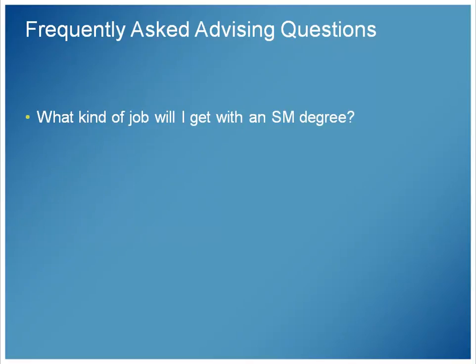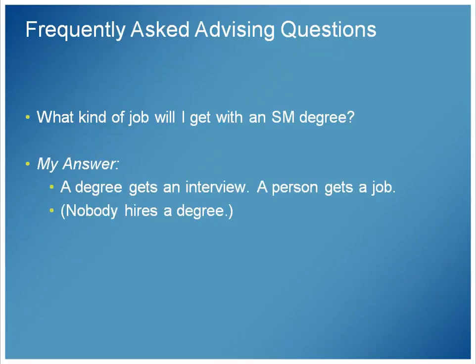Another question that comes up during advising very frequently is this: well, what kind of a job will I get with an SM degree? And with that question, I like to remind students that the answer is none. Right? A degree gets you an interview. A person gets a job. Nobody hires a degree. So if you say, what job will I get, automatically 100% for certain, because I have a degree in systems management, the answer is there is no job. And in fact, there's no major at Western that if you get that degree, you will get a job.